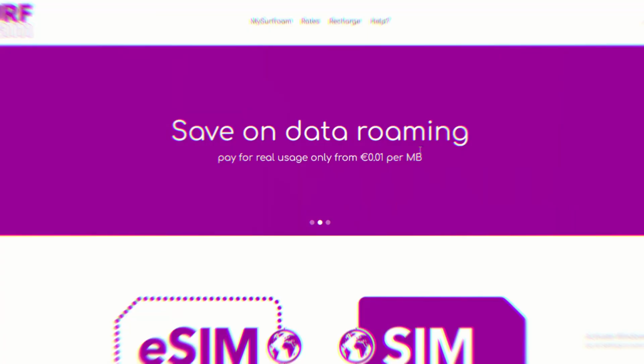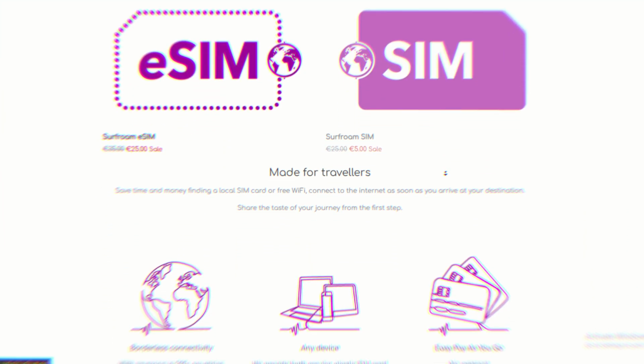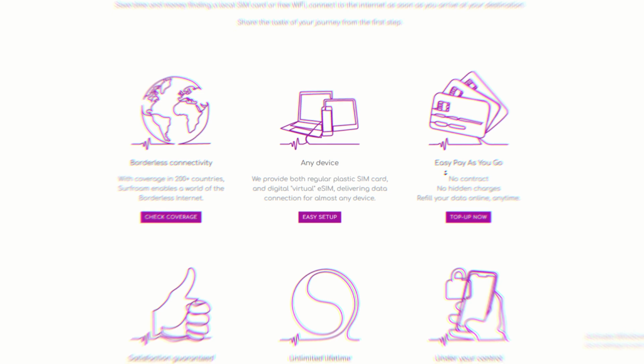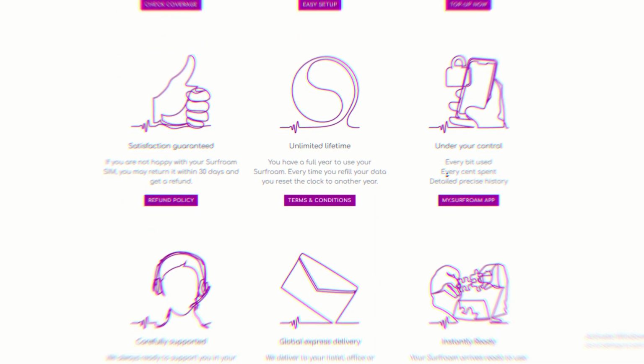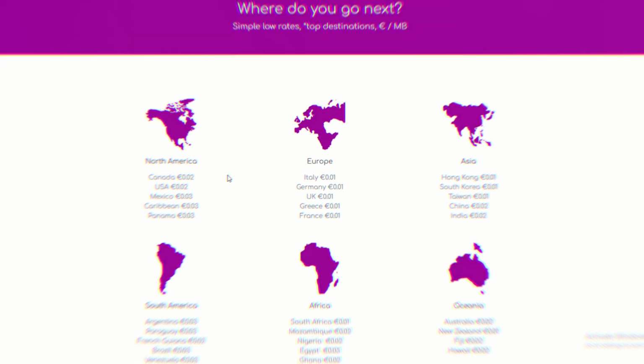At number 5, we have Surf Roam. Last but definitely not least, we have Surf Roam. This SIM card is a favorite among digital nomads and professional travelers. It offers high-speed internet in over 200 countries and has both physical and eSIM options. You can refill your data online at any time, making it super convenient for those always on the move.